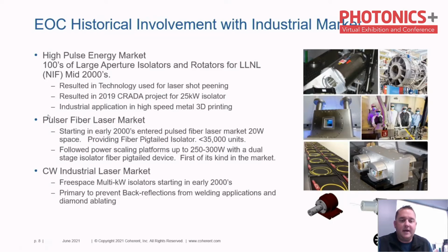We now ship a 250 to 300 watt dual stage product, which is in this lower right corner. This device was, at its time, first of its kind, where we offer extremely high isolation. We're using materials that have very low thermal lensing, so we're able to push the power levels through our device. And these are sold primarily into the dissimilar metal welding, cutting, and e-mobility market, which we still support. So that's where we are with the fiber laser market.